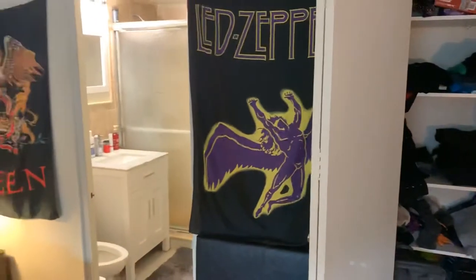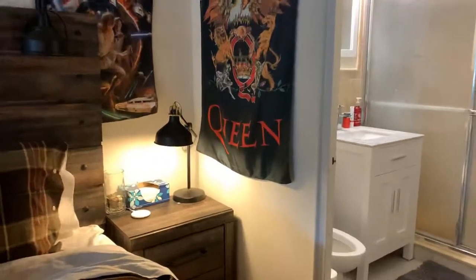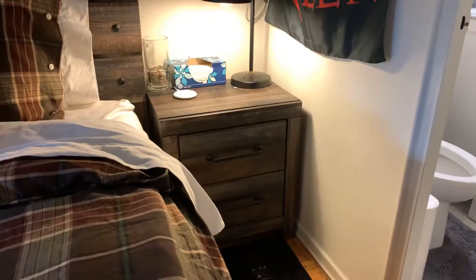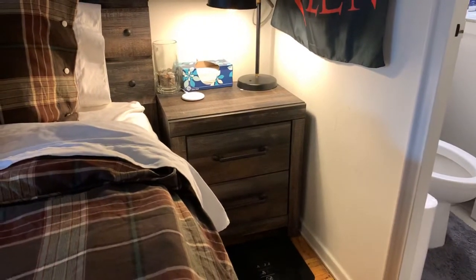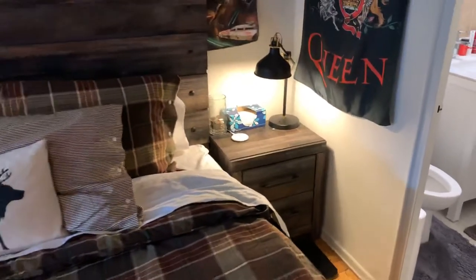Nothing has really changed over here. Bathroom. I did get a new nightstand. So the old nightstand, which I still have in this room, was junk. So I got a nicer one from Ashley Furniture.